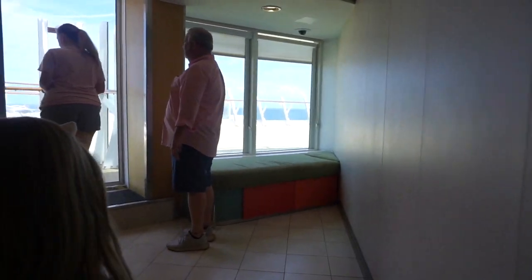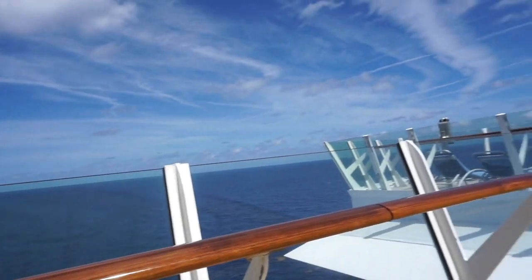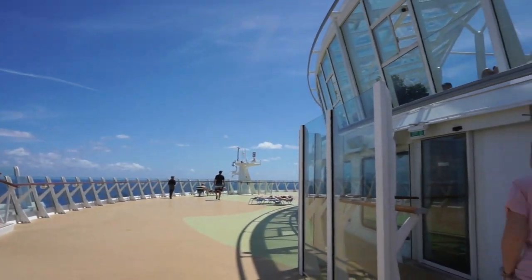Also on deck 14, if you go out of the kids zone and go toward the front of the boat, you can actually go outside up there. It's pretty cool. It's super windy, well, dependent on the weather, but it's literally just like a lookout at the front of the boat, and it's really, really cool and beautiful.